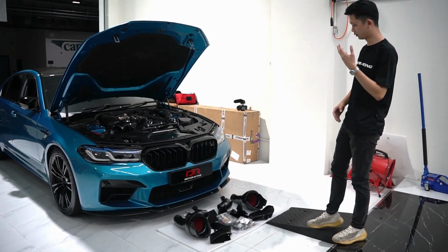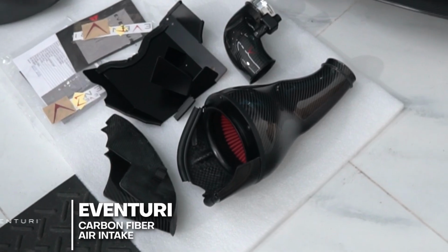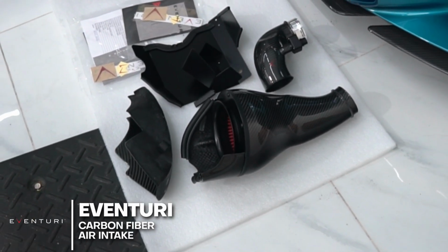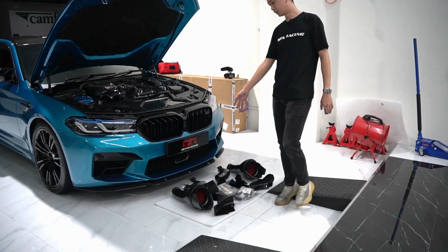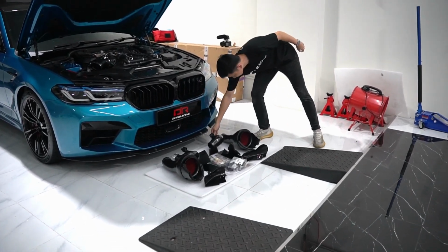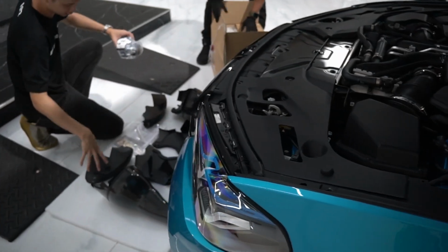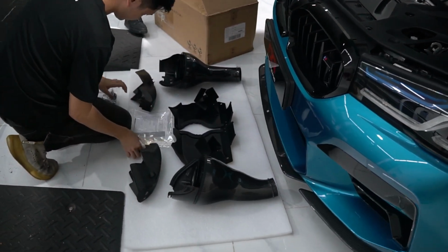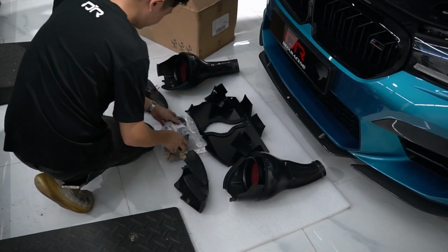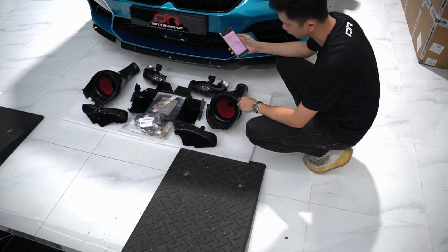So today we are going to install this beautiful Eventuri carbon air intakes for the M5 Competition, as well as the turbo inlets. These are beautiful carbon turbo inlets by Eventuri. So right over here, as you can see, we have the Eventuri full package for the F90 M5 Competition, which includes the carbon air intakes and of course the turbo inlets.